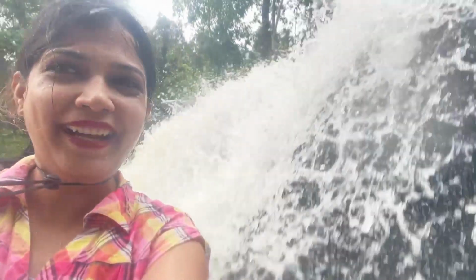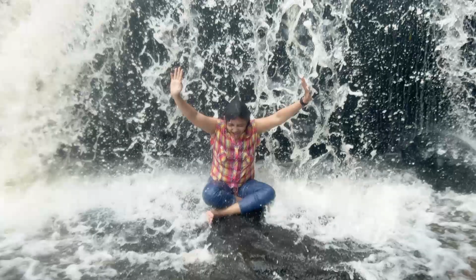Be safe whenever you are visiting here, especially if you have kids. We haven't seen any safety measures at this waterfall, and there were no safety guards. Water flows quite fast.